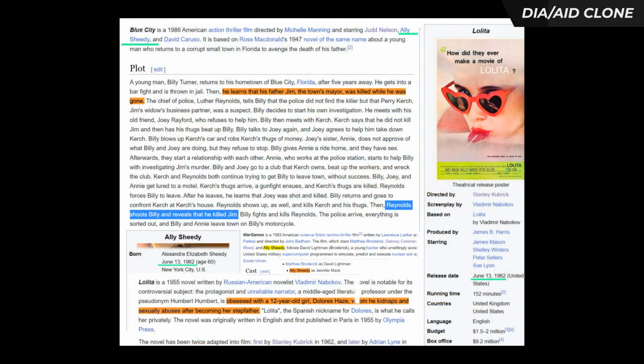Ally Sheedy was born the same day as Lolita was released, a film about a man who sexually abuses a 12-year-old girl. The film they starred in was Blue City, a film about a man played by Judd Nelson whose sheriff father dies, and he has to rescue the town that got taken over. This is parallel to Judd Nelson's other film Transformers, which involves Nelson's father, Optimus Prime, dying in 1986 and him having to take his place.